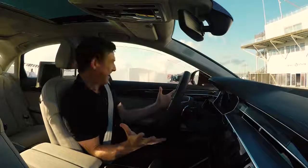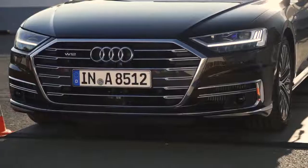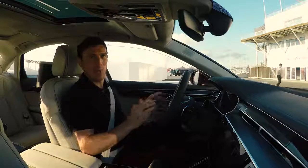Did you see that? So what the car did, it instantly jacked up the suspension on the side. So if that was the car, it would have hit the sill, not the door, and the sill is much stronger, so that protects you a lot better.